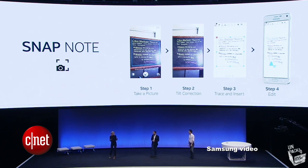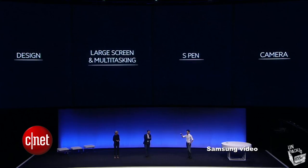I see. So you literally can't do that kind of thing with your finger, which is why you need the S Pen and why it really does add something extra to the smartphone. That's right. I get it. So ladies and gentlemen, that's the new S Pen.